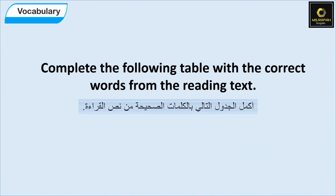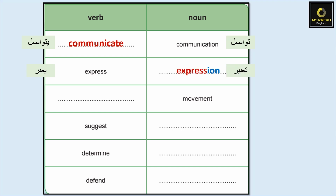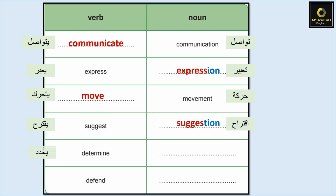Now let's see a vocabulary question. Complete the following table with the correct words from the reading text. We have the verb and the noun. Communicate, communication. Express, expression. Move, movement. Suggest, suggestion. Determine, determination. Defend, defense.